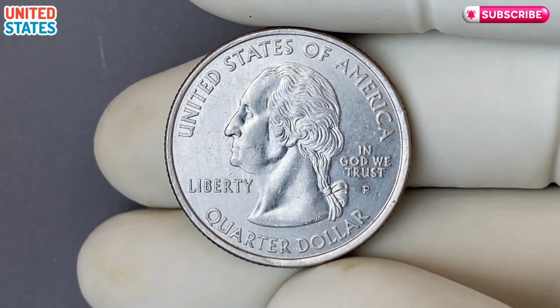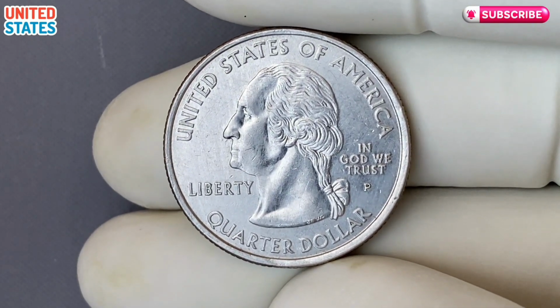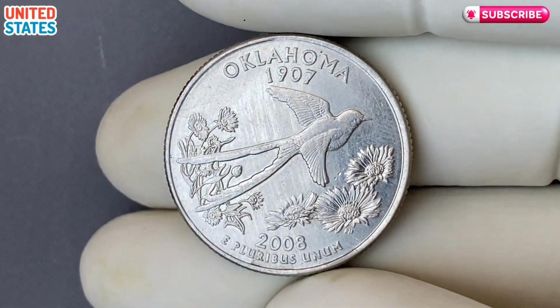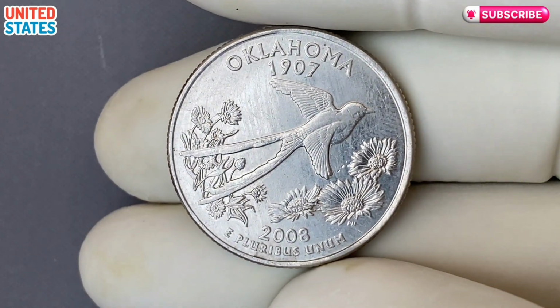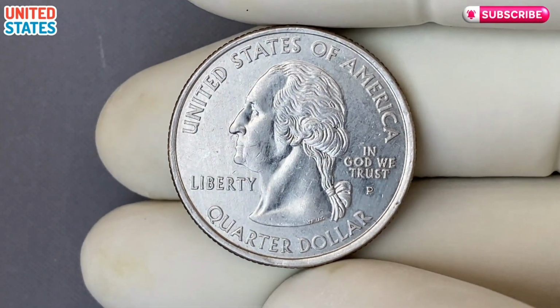A coin in perfect, uncirculated condition will be worth far more than one that has been heavily circulated and shows signs of wear. Coin grading services also authenticate the error, which adds credibility and value to the coin when you decide to sell or trade it. So, where can you find one of these rare error coins?